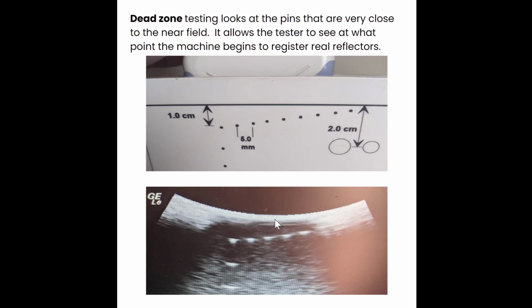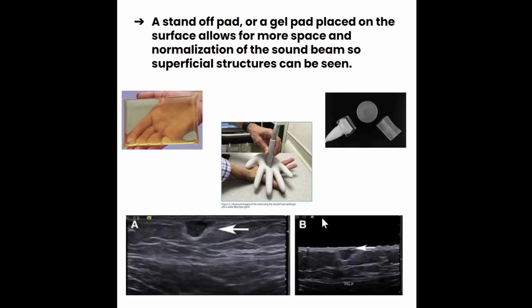So what do we do then if we have structures that are in this first third or like right in the skin line? Well, there's something called a standoff pad or a gel pad. And these gel pads are going to allow for the dead zone to basically be lifted off of the skin line, and then the true structures are going to start to be registered.